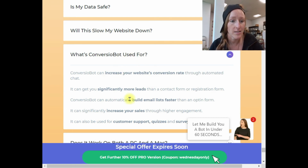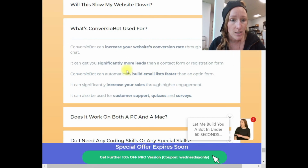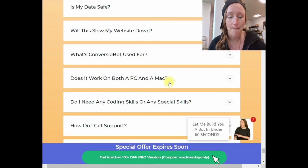What's Conversiobot used for? I wanted to see what their answer was for this one. It's used for basically more engagement with your customers. They say increase your website's conversion rate through automated chat, get significantly more leads than a contact form or registration form. That's cool, I didn't think about that. Automatically build email lists faster than an opt-in form. Increase your sales through higher engagement. And it's used for customer support, quizzes and surveys. That's awesome.